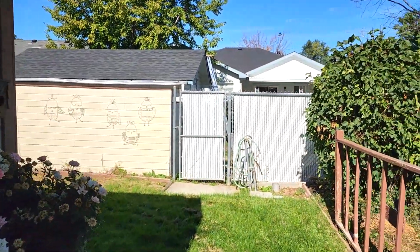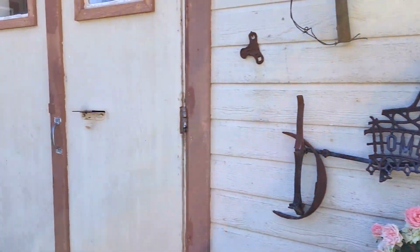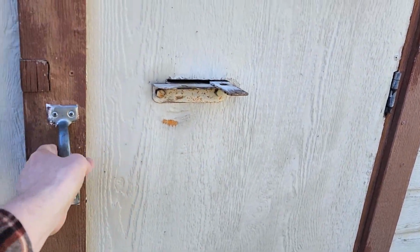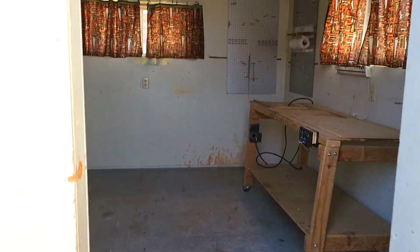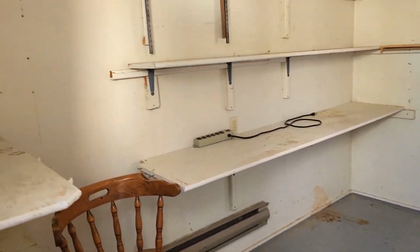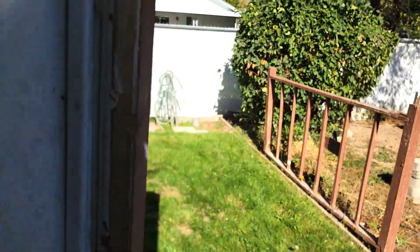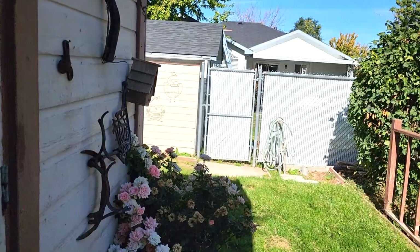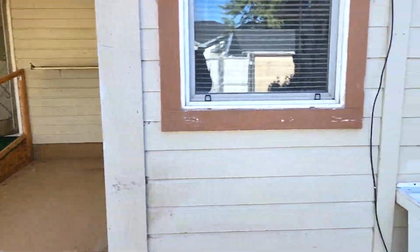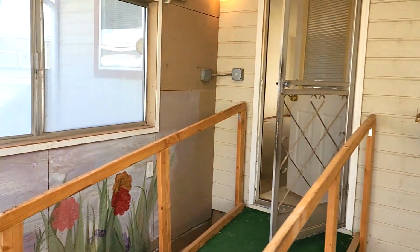You've got a gate to the neighbors. Maybe they're best friends or something. Okay. I know. You're curious. Me too. Let's take a look. Yeah. Cute little workshop. Okay. Even got power out here. Alrighty. So, if you're going to do your fix-up stuff, little raised beds. Even got some, I bet they're fishermen. Maybe that's what that's for. Alrighty.